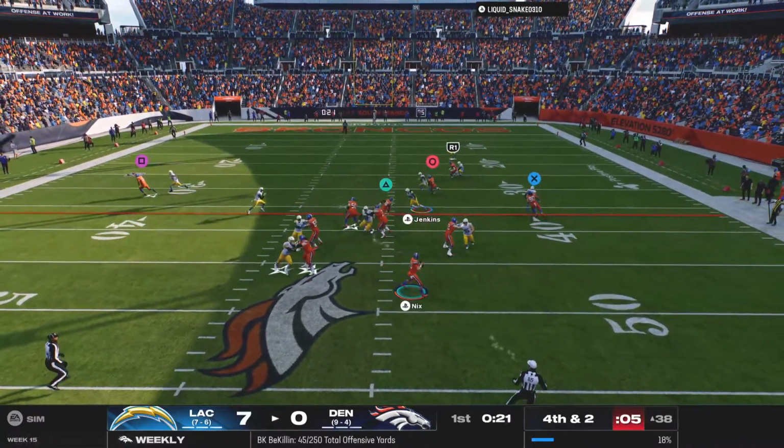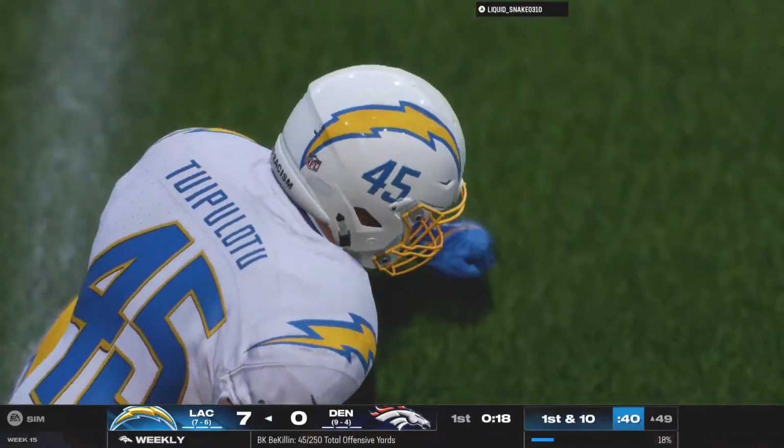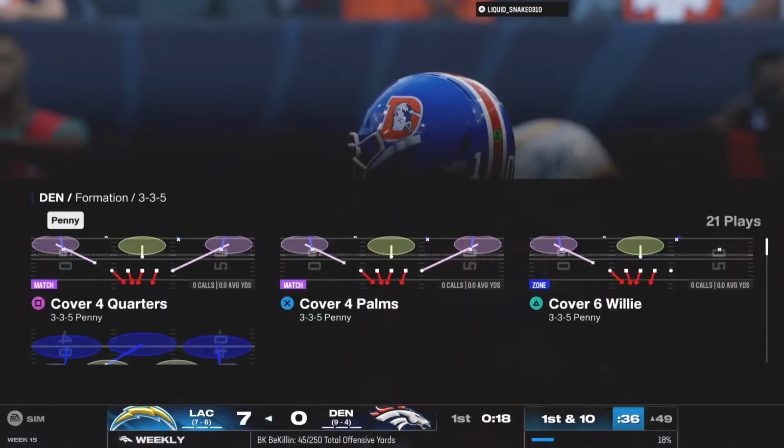On 4th down, here's Nix. And he cannot get the throw off. He's going to be sacked. And they will turn it over on downs.